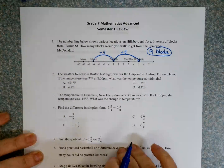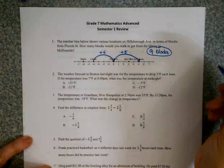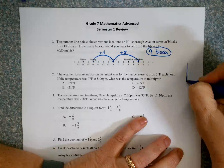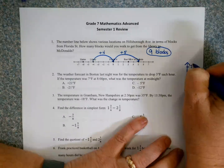Okay. Number 2, the weather forecast in Boston last night was for a temperature to drop 3 degrees each hour. If the temperature was at 7 degrees at 8, what was the temperature at midnight? Well, for this one, I'm going to do a vertical number line. So I'm going to come over here, and I'm going to make my vertical number line. And I'm going to start it at 7 degrees.